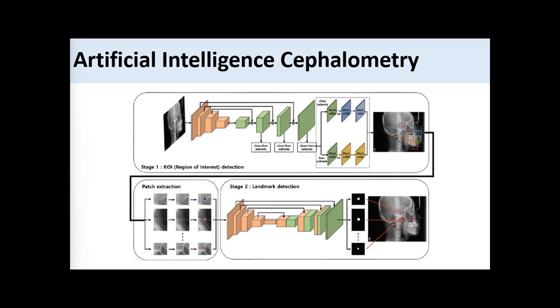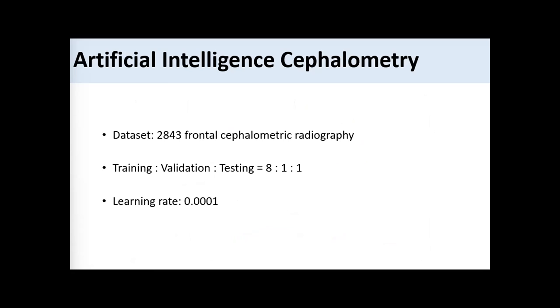Based on the first step, the region of interest. And the data set of this model was 2,843 frontal cephalometric radiographs, and for the training data, validation data, and testing data, the ratio was 8:1:1, and the learning rate was 0.0001.